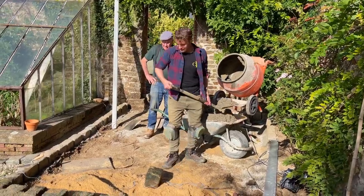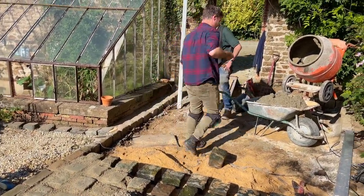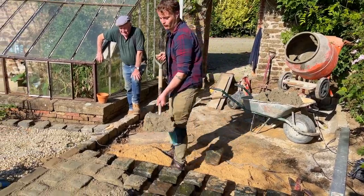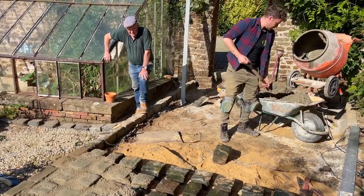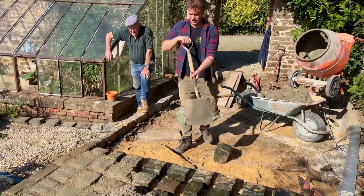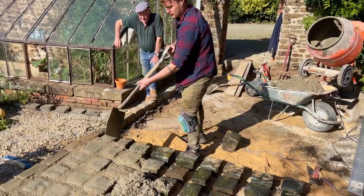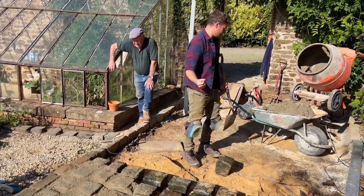Right, so this is the mixture that Dad's just mixed up. It's a mixture of sand and cement. What's the ratio? Four to one. So, four sand to one cement? Yeah. And you put water in it as well? Yeah. So, just shovel it into the joints, basically between the cobbles. And then we just brush it in. And once it's all brushed in like that, we'll hose it down. That'll add some more water to the mix, which will help it set.